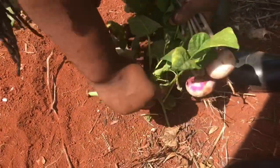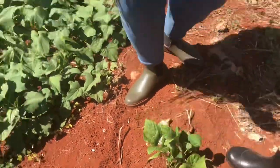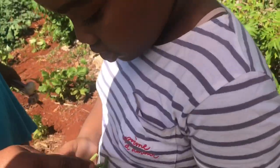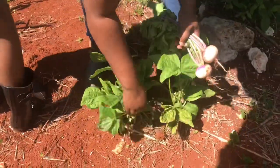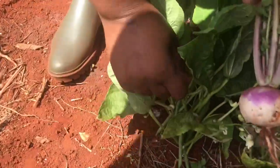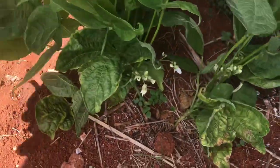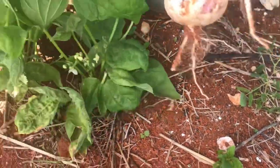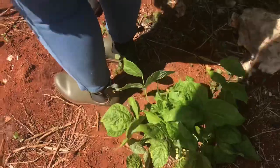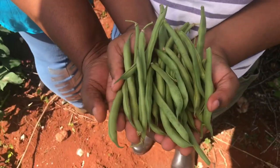Look at this. Your handful. You're gonna have to hold all the string beans. Okay. Oh, that's a string bean on this tree. So we're gonna enjoy ourselves today with some callaloo, string beans, and carrots. And the turnip and the pumpkin. Show them the amount of string beans we got. Look at that, a whole lot of string beans.